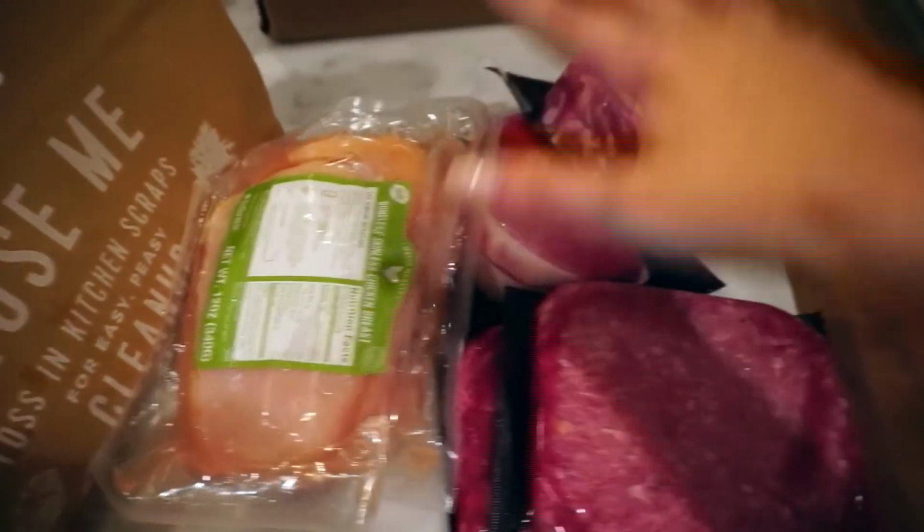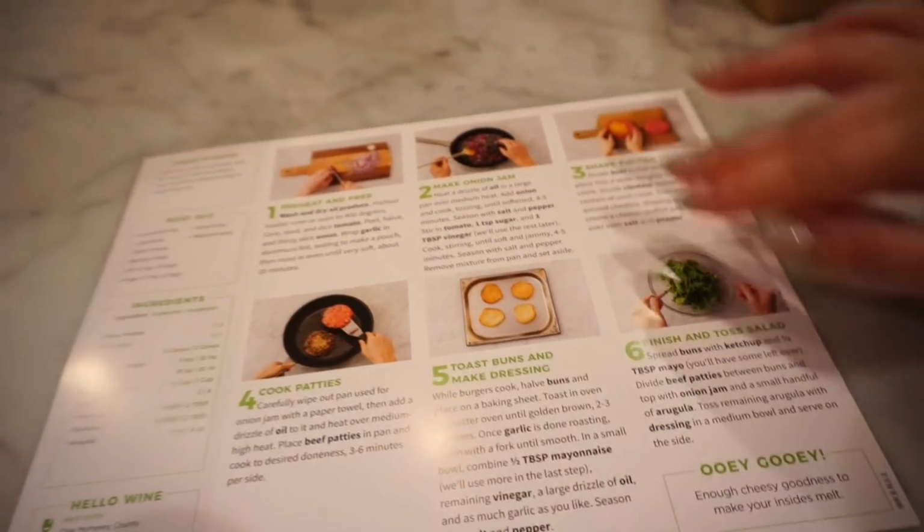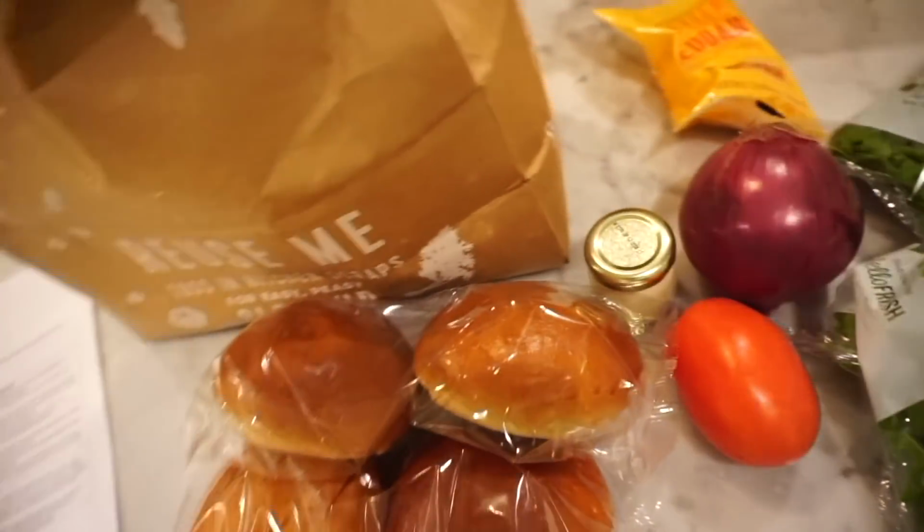The meat was packaged at the bottom. Whenever you get it out of your package, there's a sheet all by itself, and it shows you exactly how to make it. So I think this is great because it kind of teaches you how to cook. See, it's got every little thing that you're gonna need to make your burger. You ain't gotta go to no grocery store. And it's pre-packaged, with recyclable packaging. There's something in there for everyone.